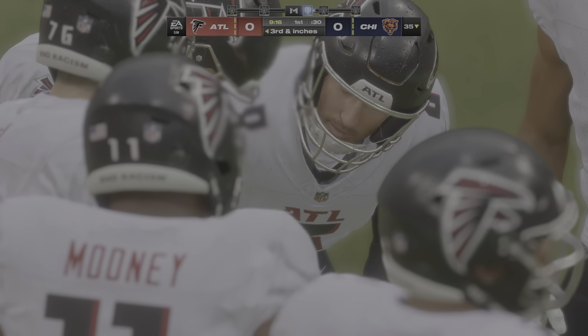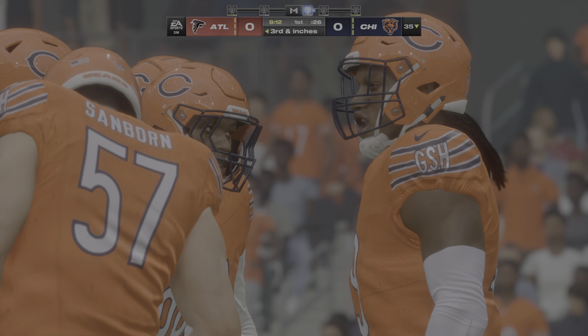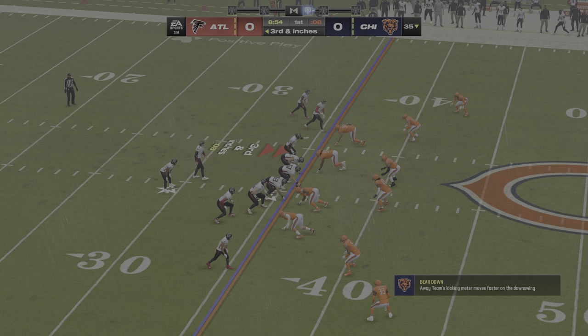That was a positive play because that was a take-what-you-can-get situation. Got out to the tight end. Now it gives them a much better opportunity to convert on third down. An early test for this defense.